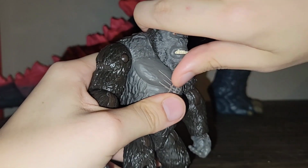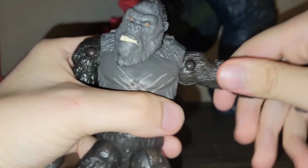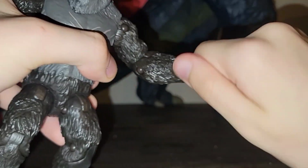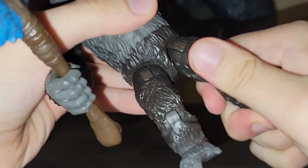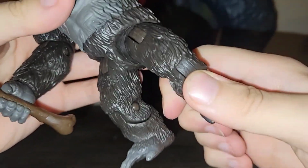which kind of brings us to the articulation, which we have for the head. You can go a full 360 with it. Swivel hinges for the shoulders, as well as swivels. Swivel hinges for the elbows here. Swivels for the wrists. Nothing here at the waist, even though there is an obvious seam line that is just glue. Swivel hinges for the hips, so you can swivel a little bit, go back and forth. And a hinge for the knees.